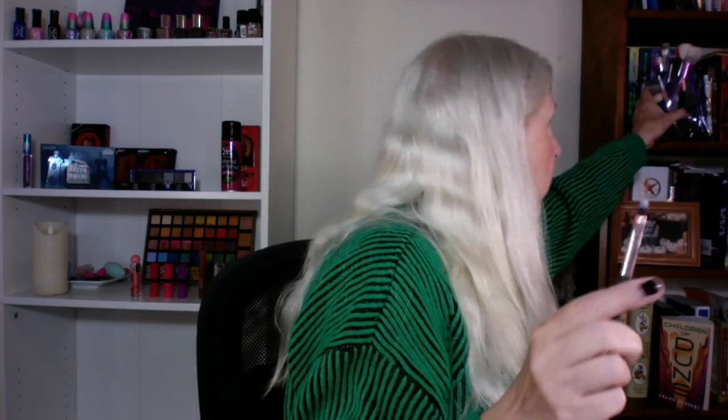So first what I'm going to do is I'm going to take that small shader brush and I'm going to use that gold. And do my brow bone with it. I do love this green, but I think I should have done something different with it. And inner corner with the gold.